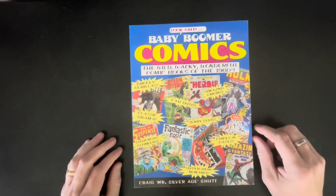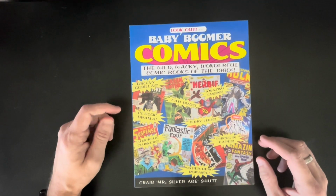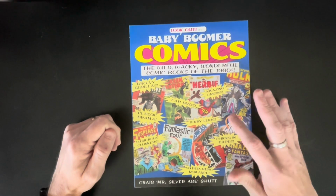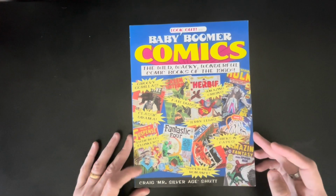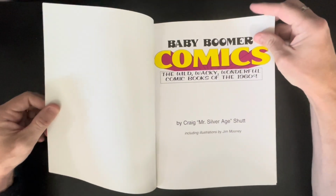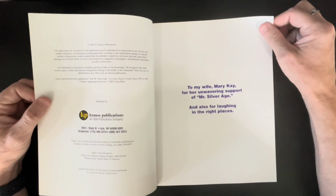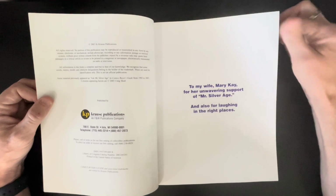It's Baby Boomer Comics, the wild, wacky, wonderful comic books of the 1960s. Groovy gorillas, classic drama, ludicrous clunkers, fab duds, amazing origins, Jerry Lewis, chicks in capes, superhero romance. Oh yeah, it's by Craig, Mr. Silver Age Shutt, including illustrations by Jim Mooney. So there you go. This book came out back in, let's see, 2003. Wow. So there you go.